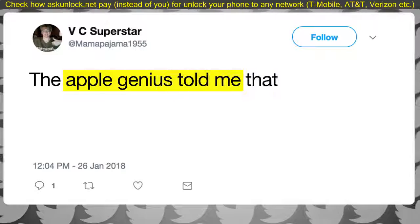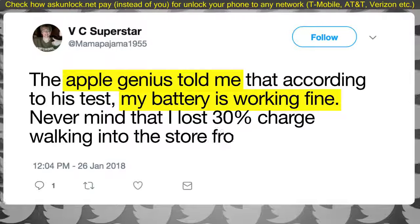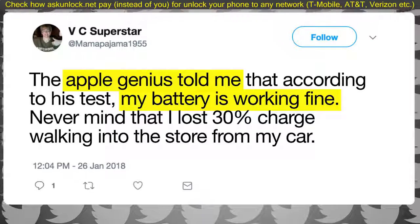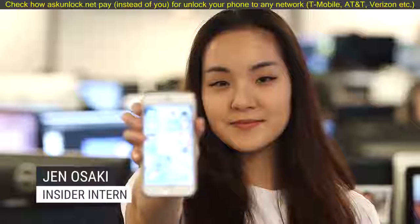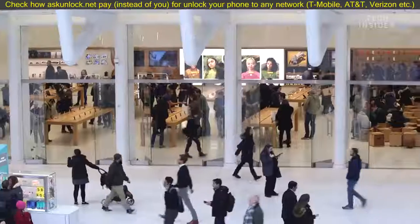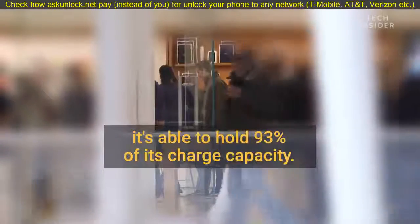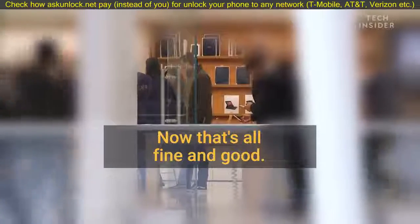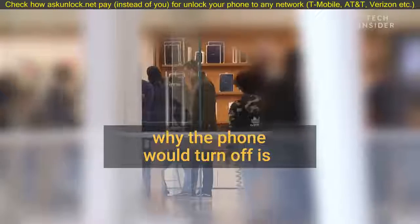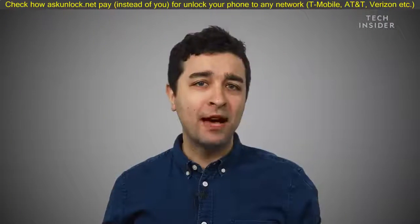Since Apple announced its new battery replacement program, customers have complained that they've gone to get their batteries tested and Apple tells them everything is fine. My colleague Jen was having issues with her iPhone 6 battery life, so we made an appointment at an Apple store here in New York City. So as far as the battery goes, it's able to hold 93% of its charge capacity. Now, that's all fine and good. I can tell you that the top two reasons why the phone would turn off is either battery or full storage. So why was she having bad battery life?